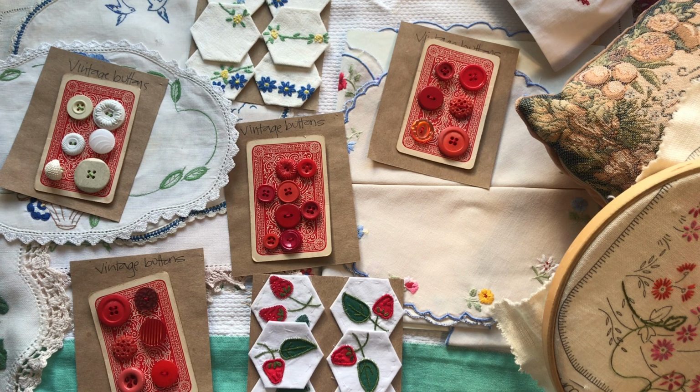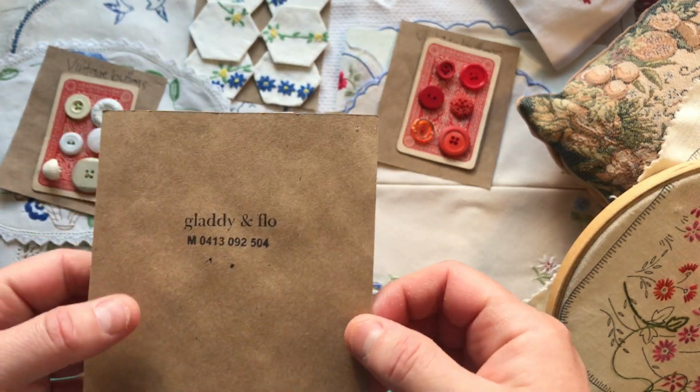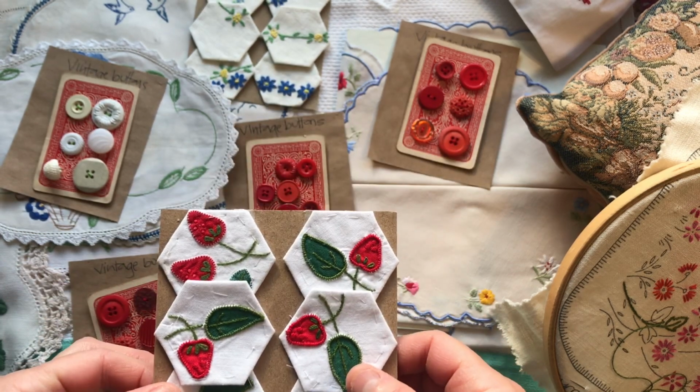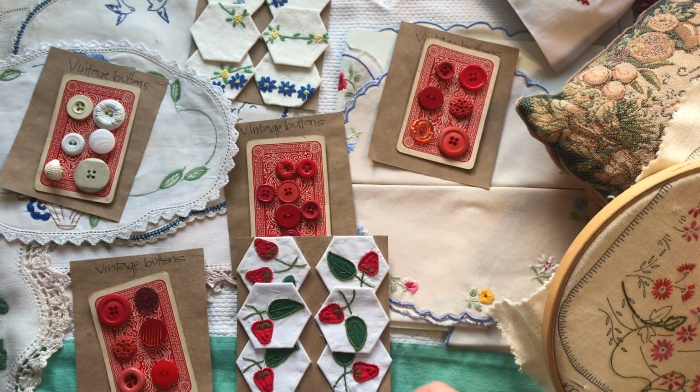So in this video I will be sharing a beautiful little haul, or medium-sized haul, that I got from the Vintage Bazaar pop-up shop in Dromana, where one of the lovely ladies that I follow on Instagram, Gladdy Flo, has a pop-up stall there. I'd seen some of her lovely goodies on Instagram and was very keen to drop in and check it out.